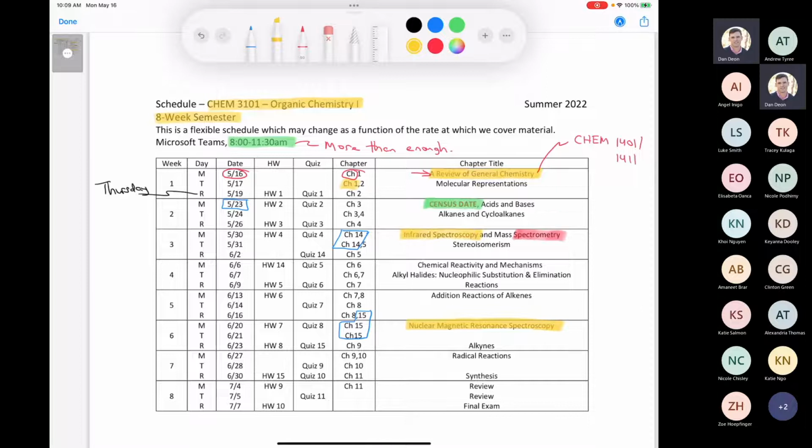Okay, keep in mind that this schedule is posted to Canvas. You can download it. I recommend that you print it and put it in a safe place so that you're always aware of what we're going to be covering and on what day in class. It also enables you to determine the due dates for the homework, which I'm still working on setting up.